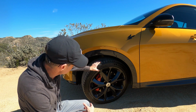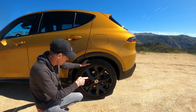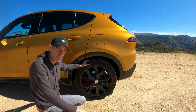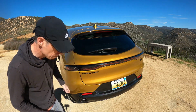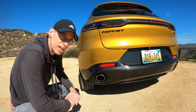So the front suspension system is a MacPherson system. It's got Koni shock absorbers and adaptive damping. At the rear you get Chapman suspension with a rear stabilizer bar, the same Koni FSD shock absorbers and adaptive damping. At the back it looks pretty good too. You get these blacked out Hornet badges and real exhaust outlets at the back, not hidden underneath the bumper. Let's see how it sounds.